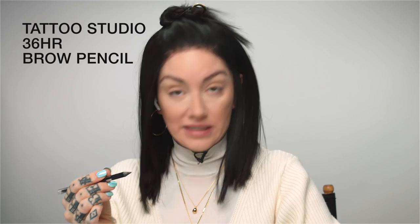I'm gonna use the new Tattoo Studio Brow Pencil, and this is a 36-hour long wear pencil, and the colors are amazing because they're very ash. What I love about this pencil is that I can sharpen it, and then I can draw in, like Nikkie had mentioned with her Ultra Slim, little hair strokes, but you can also use it to make the brow much thicker. And you just soften it through with the spoolie on the end. This looks so great, and then once it sets, it literally will not come off.